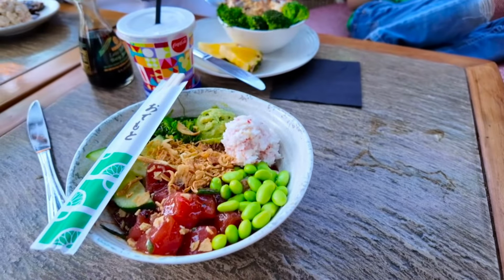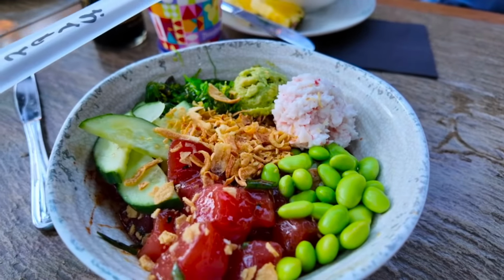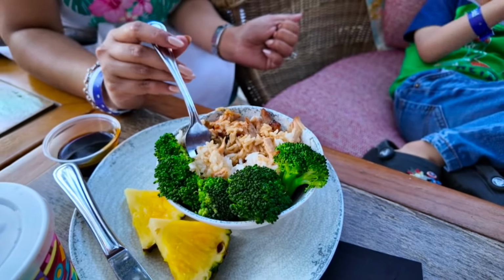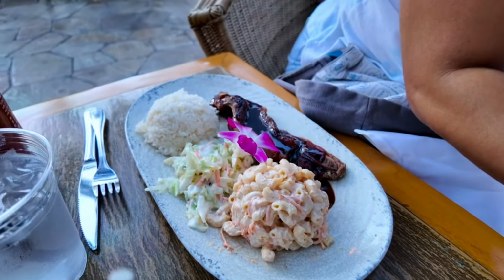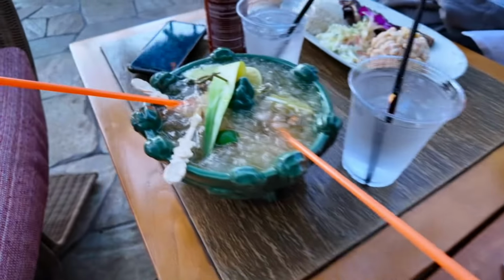Our food has arrived. I got the ahi poke bowl. Kai got the teriyaki chicken. Yummy? Yeah, okay. And wifey got the Hawaiian plate. And this happened.